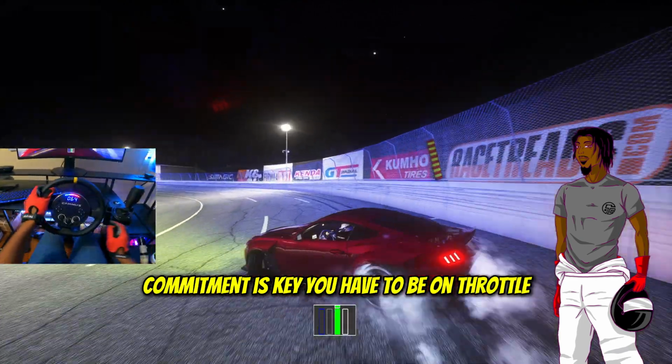When I realized that the front end was going up the bank, I rid myself of my fear and I laid into the throttle. As you can see, the car settled and we drove off the bank. Just like everything in life, commitment is key.